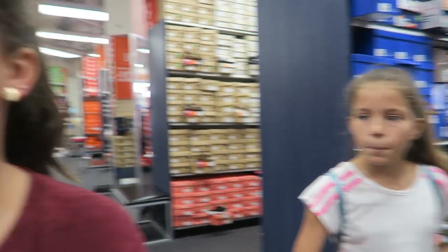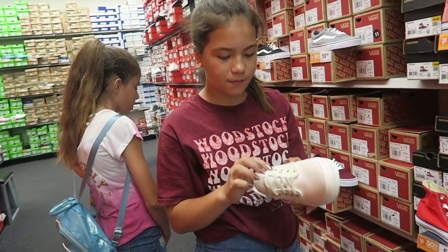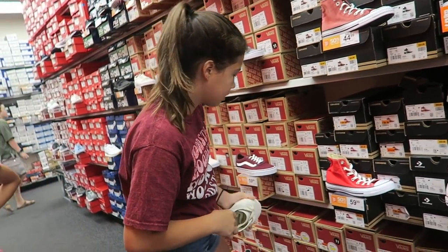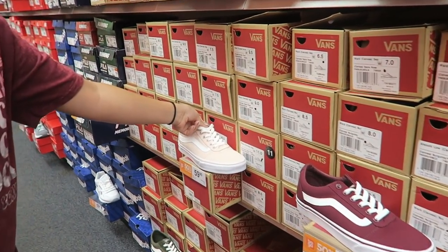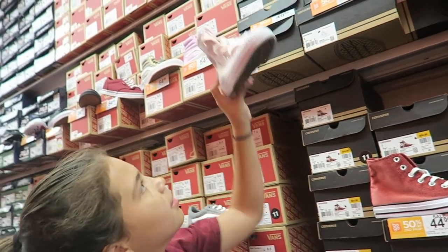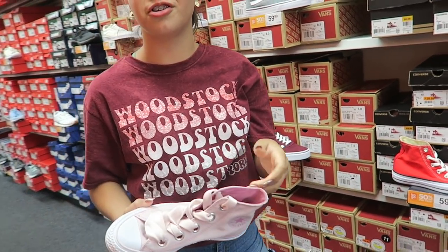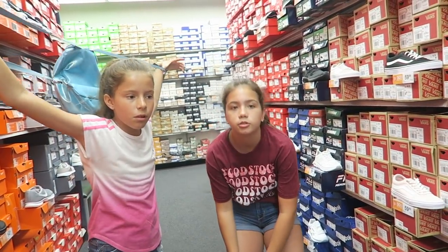I keep looking at her ear. Okay, let's look at the other Vans. They're like gold, with gold rings that you put your laces through, and then the gold in the back. They have a bunch of different ones. Oh, they have the light pink ones. I didn't know they had those. They have light pink Converse. Are they reversible? Could you have reverse shoes? I don't think so. That would be weird if you could reverse shoes and make them two different colors.